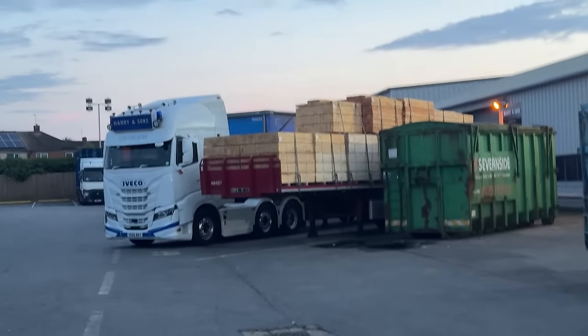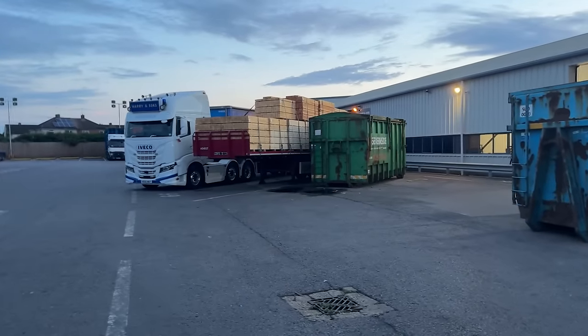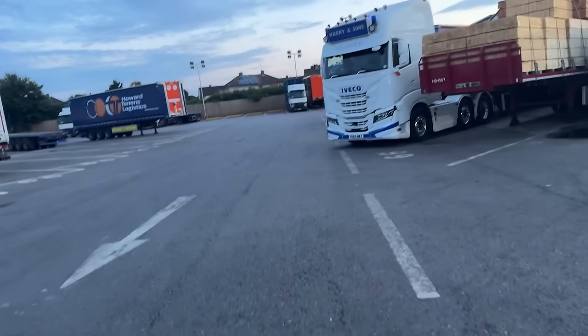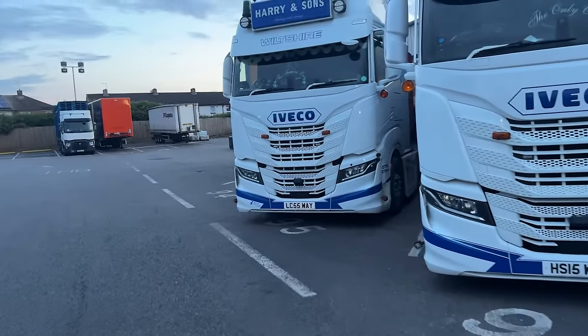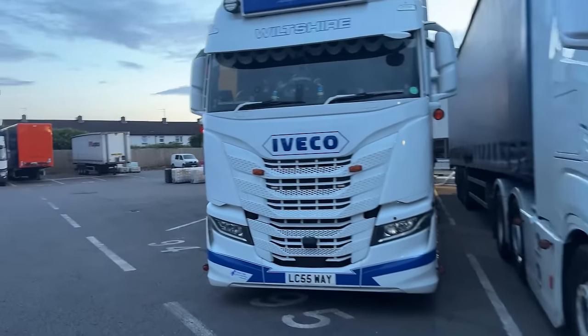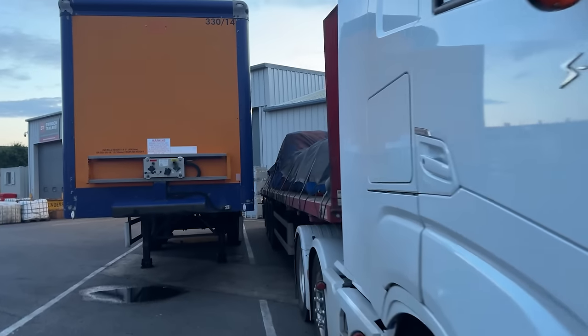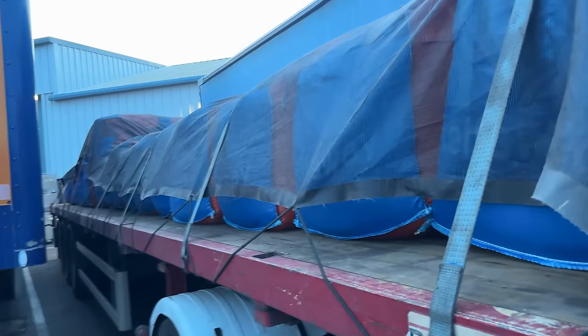Right, so the trailer we want is that red flatbed there with that timber on. That's the one we want to get. We're currently hitched up to this one here, which I got loaded yesterday. Another flatbed, but netted with some stuff on. So we've got to drop this one, hitch up to the other one, and of course do some daily checks at the same time. And yeah, I did just go to open the door without unlocking it.